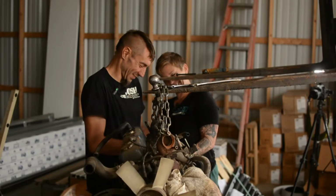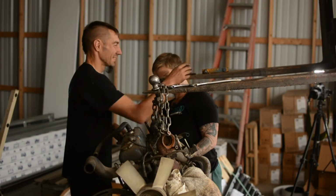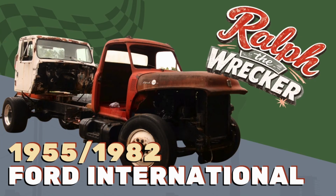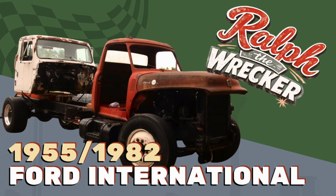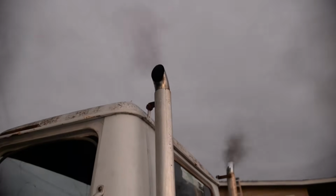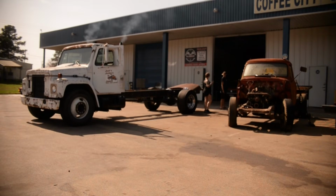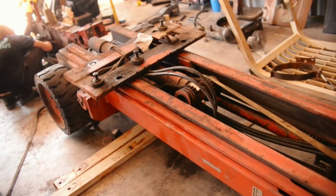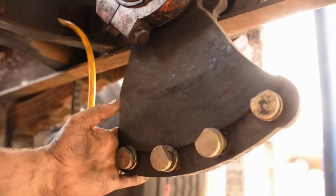We're pretty new here, so if this is your first delinquent experience, I'm Allie, that's my husband Josh, and this mechanical identity crisis is Ralph. Ralph is our very sensible plan to build a rollback wrecker, using a neglected 70-year-old dump truck, an International box truck chassis, and an aggressive amount of forklift parts. Because buying one already built would have been way too easy and far less entertaining.